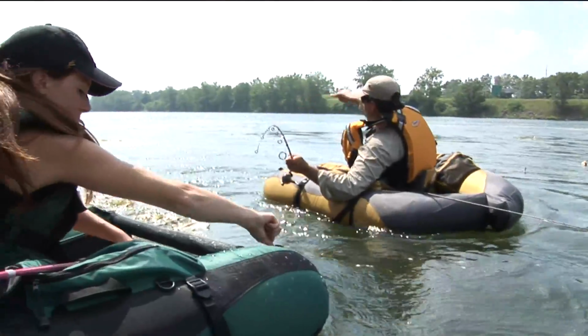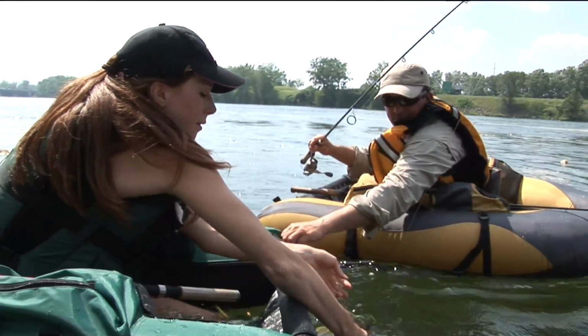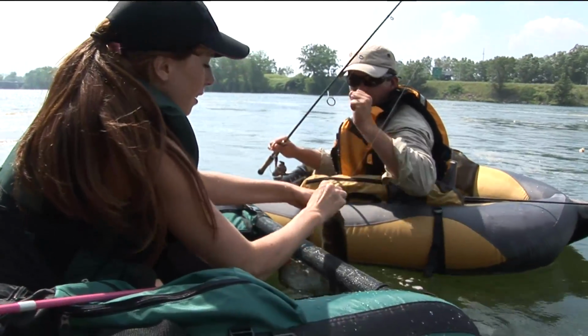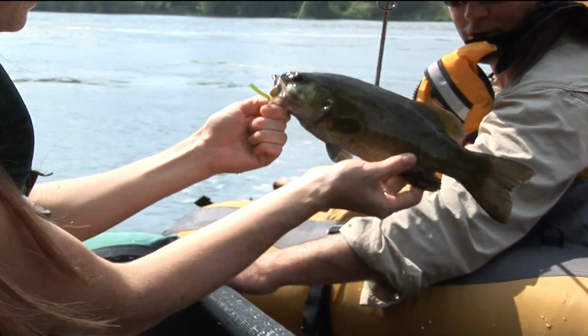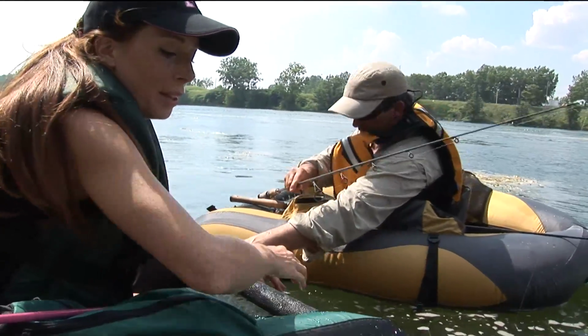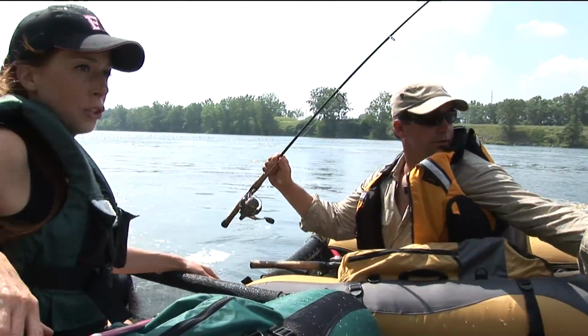Yeah, we're struggling, we're in a back current here, sort of. There you go. Took a tube on the bottom, bang. Yeah, it's a nice looking smallmouth. Look at that. That's very small for here. Well, but it's a start. Good size, yeah. We'll let him go then. Little smallie. And you just got him right off the edge of the shoreline there.